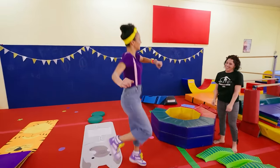Ooh, I wonder what's next. All right, we're gonna be like an alligator, a chomping alligator. Oh, an alligator like this? Chomp. Chomp, chomp. We gotta go big. Say straddle. Okay, straddle. Ooh. Nice. And the more you practice, you can get bigger and bigger at those straddles.